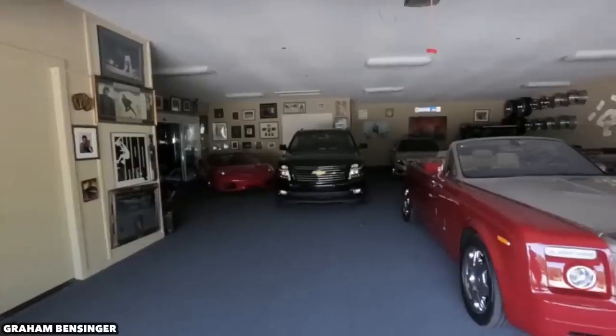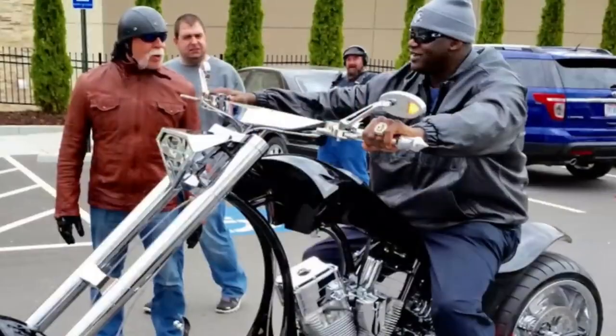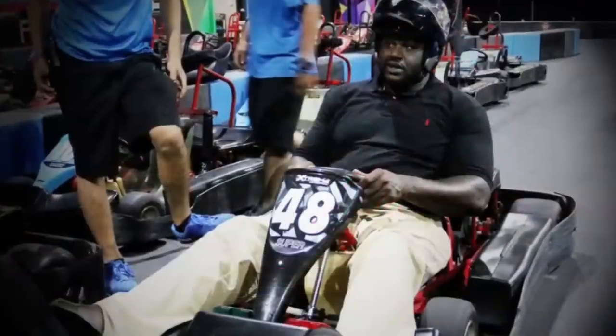Shaq was known by many names during his playing days: the Big Cactus, the Big Aristotle, the Big Shamrock, and so on and so forth. But outside of his game and nicknames, Shaq has always been known for his illustrious list of awesome custom vehicles. From pickup trucks to motorcycles, sports cars to go-karts, the Big Shaqtus knows how to ride in style.